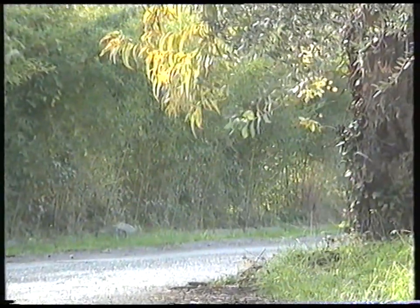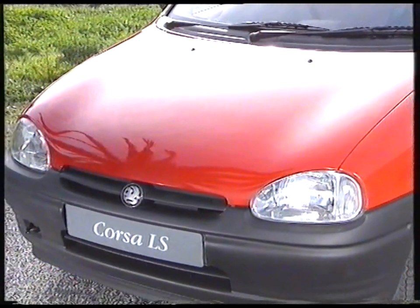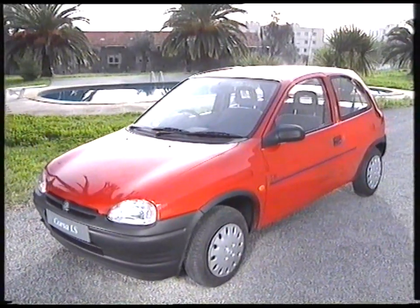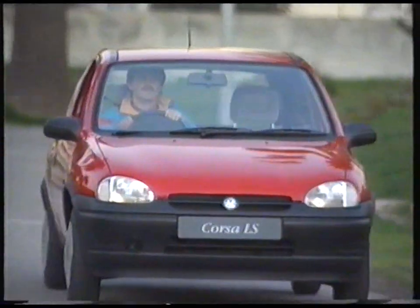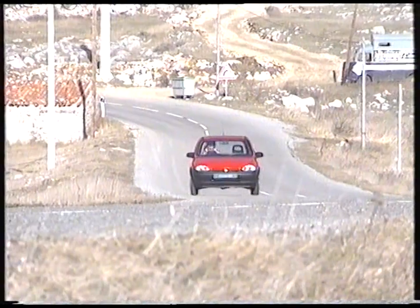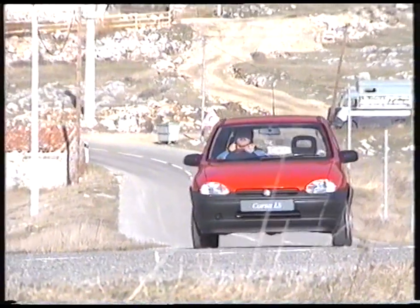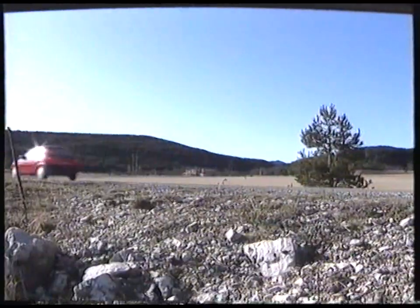The LS, the volume model, is also available in 3 and 5 door variants, and also comes with 3 engine choices, including the 1.4 high torque and the fashionable 1.5 turbo diesel. Again, it's comprehensively spec'd with a 5-speed gearbox, split rear seat, and for this level, unexpected factory fit options such as ABS, power steering, and deadlock central locking.